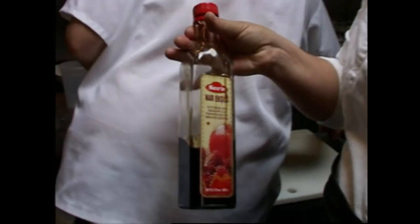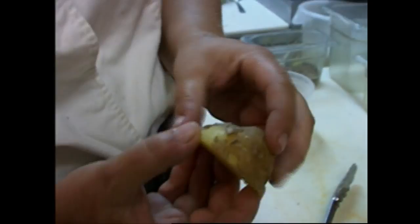You know, this is a molasses that they use, not a juice, but it's sort of tart like vinegar. This is a just dug potato. The skins are really thin, and when the potato is stored.